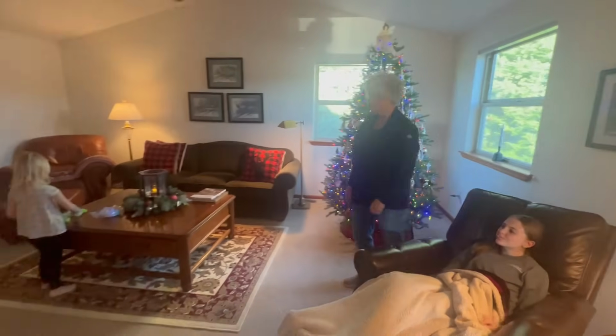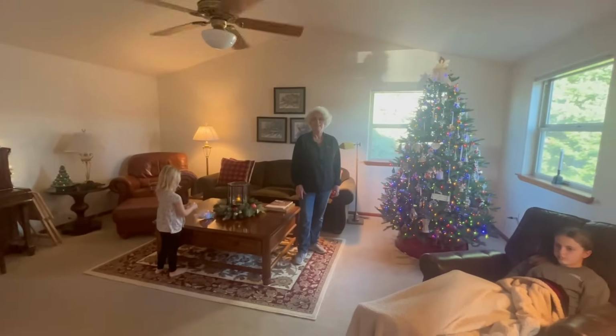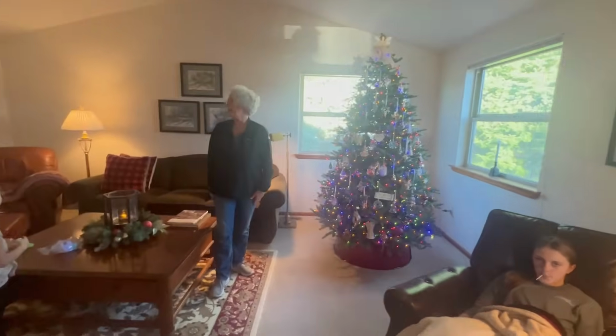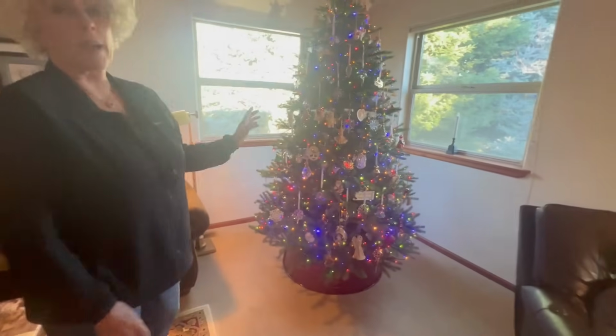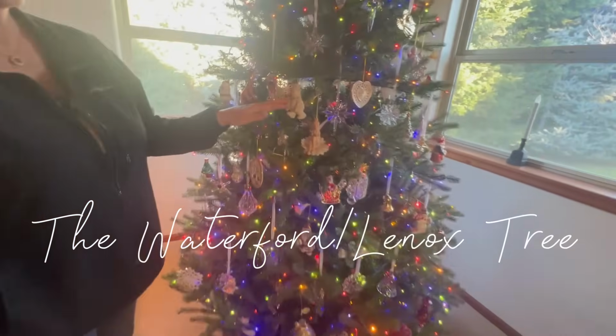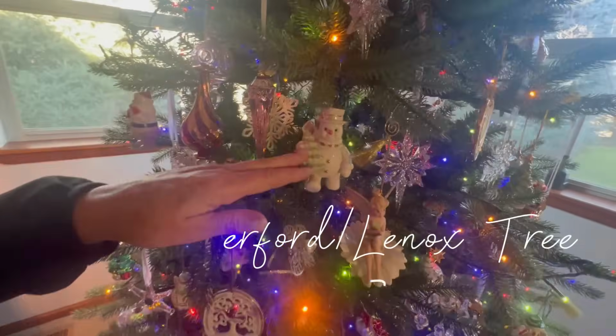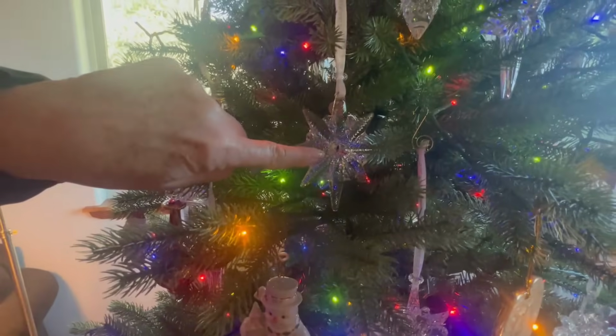So we're in the addition now. This is the newer part. I guess it's not new anymore, but it's the newer part of it. It's the part we added on. Very good. And so this is what? Probably your favorite tree? This is my favorite tree. I love Waterford. I have Lennox on here too. I think it adds a little color, just little bits of color. But Waterford are kind of your crown jewel.